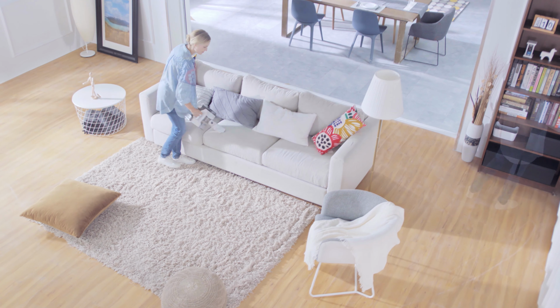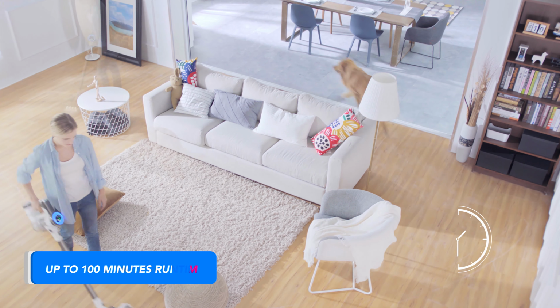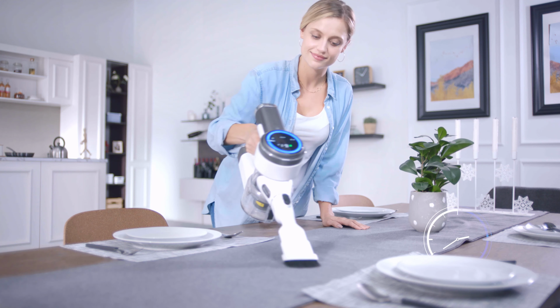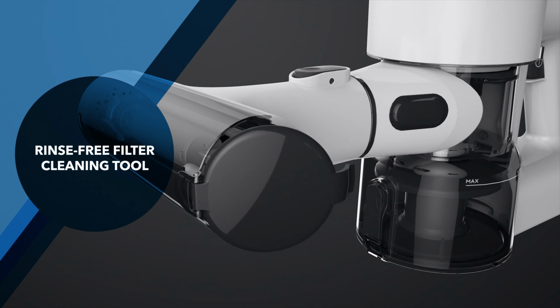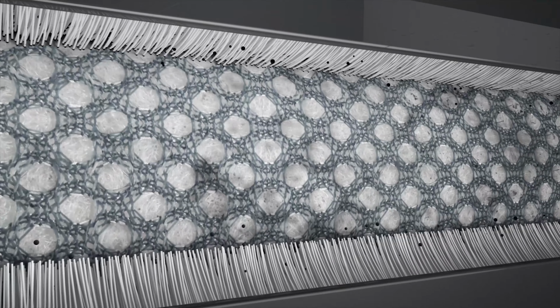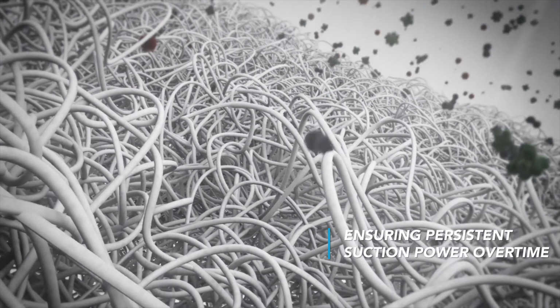The intelligent battery management system allows the product to independently adjust the energy consumption with up to 100 minutes of battery life, achieving a breakthrough in the industry and meeting every household's needs. With the proprietary powered rinse-free filter cleaning tool, consumers only need to turn on the trigger and the filter will clean itself and turn off automatically, ensuring persistent suction power and device durability over time.